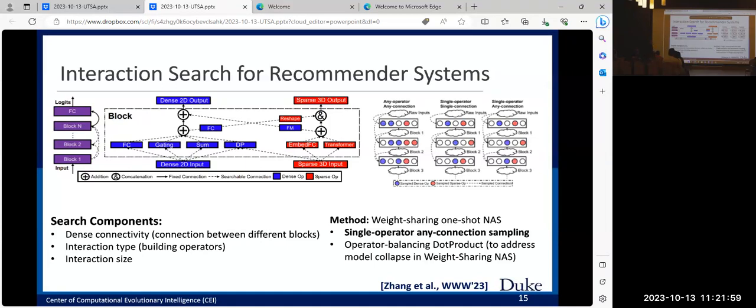And you'll need to handle also a much larger search space. So you need to deal with this larger space with some tricks such as single operator any connection sampling, which will give you some optimal sampling between different branches of this neural network, and also the operator balancing technique, which balances the usage of the different operators and makes sure we have minimal usage of memory and computational resources.